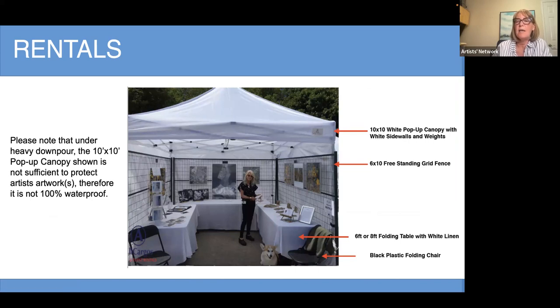It's 10 by 10. These are the freestanding grid fences. So they're 6 feet tall by 10 feet wide. So they do stick out, like if you had 3 of them, they do stick out from the booth. Like it's kind of hard to zip up 100% in the corner. So just saying that. And if you do rent, some people might do a mix, they might rent one wall and not the other. You have to tell them on the form where you want that fence, if you're going to rent a fence wall. These are their chairs, the tables, and the linen if you were to rent it.